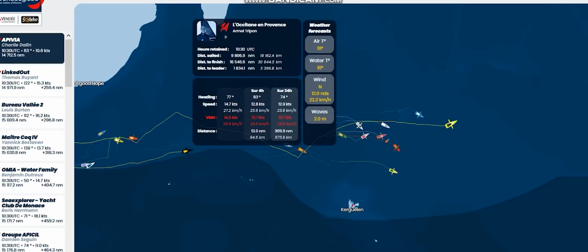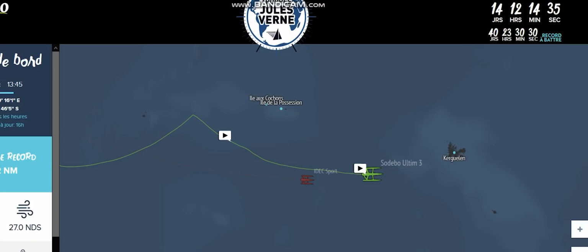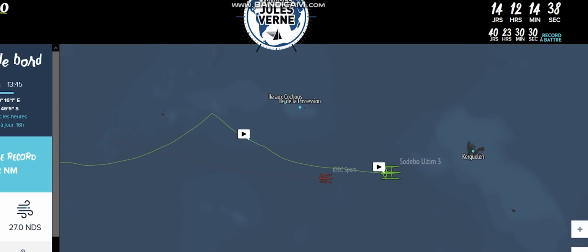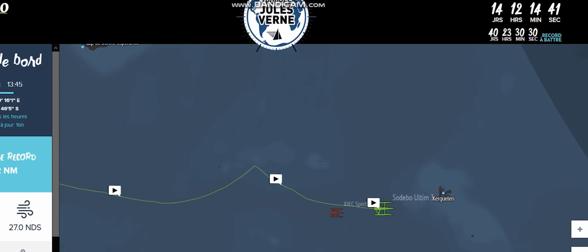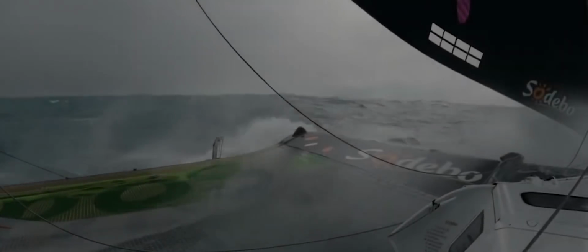Another thing very interesting is the Jules Verne, because right now actually the lead that Sodebo had, I'm looking at the tracker right now here, as you guys can see, and it's actually run back to only 139 miles. Do you remember 2 days ago it was almost 622 again at that point? So the Jules Verne record is really hanging by a hair, and the crew on board of Sodebo is really having to work their butts off in order to stay ahead of this record. So if you have a chance to take a look at the tracker, there's some really cool info to see there.